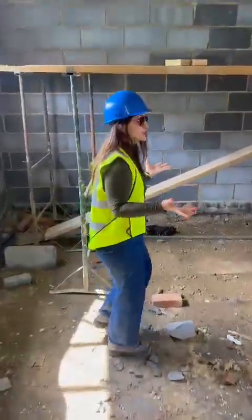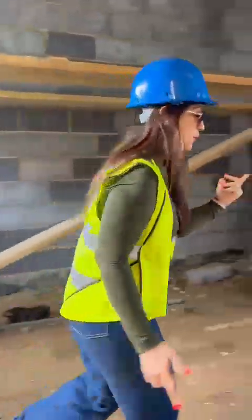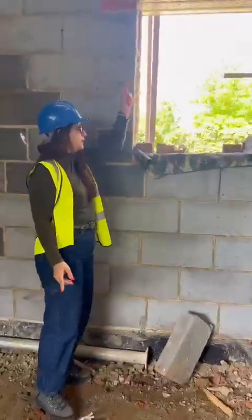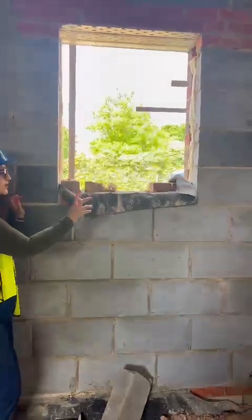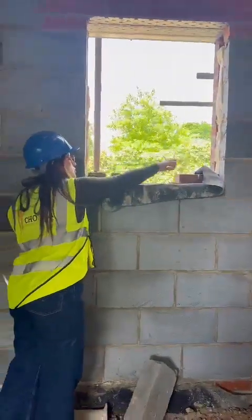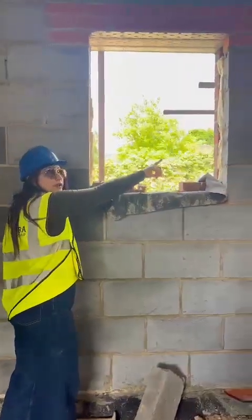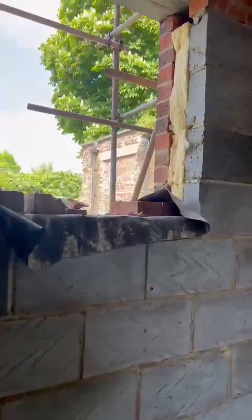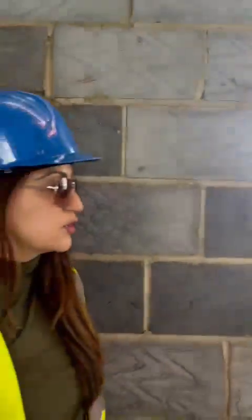And this is the room which is the extended room. Let me quickly show you here the work that they've done. Initially they did the brickwork all the way up, then they did the block work internally to make it double skinned, and then the insulation goes in between the brick and the block work, so you can have a look at it a bit more closely. And this is basically the structure that keeps it all insulated well.